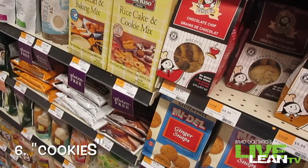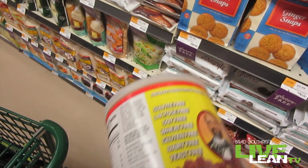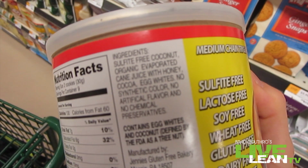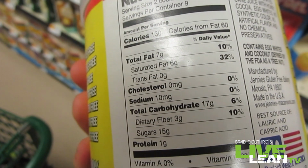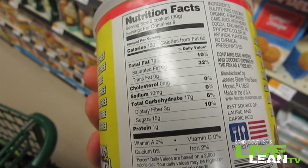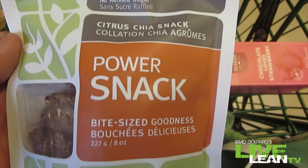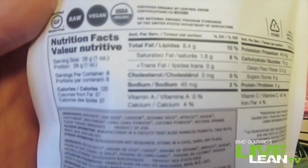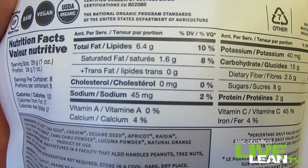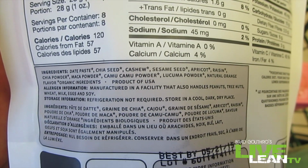Next up, the cookie aisle. Really? Well, chocolate macaroons is a great snack if you need that kind of cookie flavor, low in sugar, real ingredients. Just make sure you always look at the ingredients. Here's another decent option, snacks that are made with dates. So dates are very sweet, so they kind of give you that same idea of when you're eating a cookie. Now those are some ingredients there that I don't mind putting in my body.